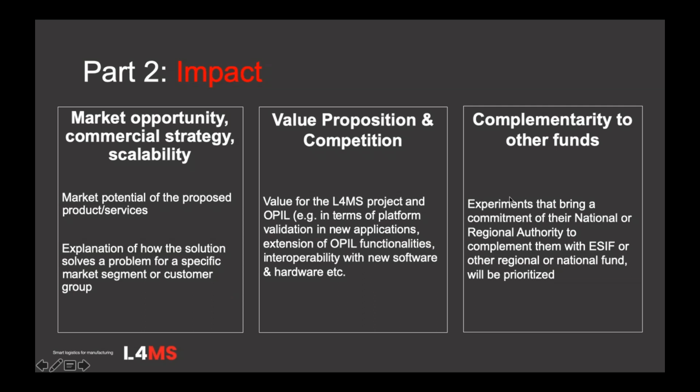And then once you're done with these two questions, we're asking about complementarity to other funds. And yes, that's true that we say projects that can bring additional money will be prioritized. What we're only trying to say here is it would be good news for us to see that your idea is somehow supported by another fund. It's not an obligation. However, it's always a very good, not only PR move, but a move towards a more stable project in the future. If that was recognized, validated by somebody else, it could be, for instance, your national or regional agency. Maybe there is a similar call coming up in the future. Maybe there is an investor that can back up what you're doing here. This will definitely bring up the value of your proposal.